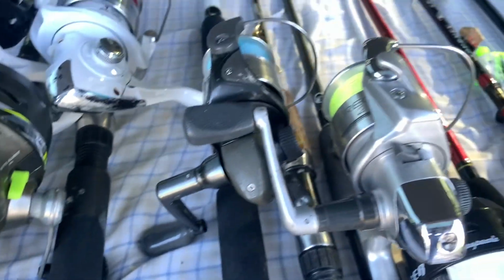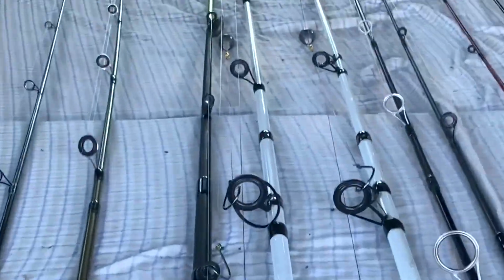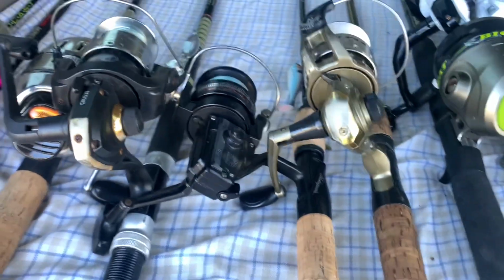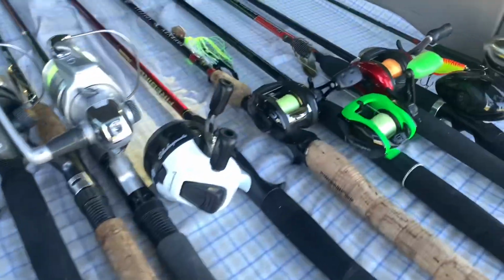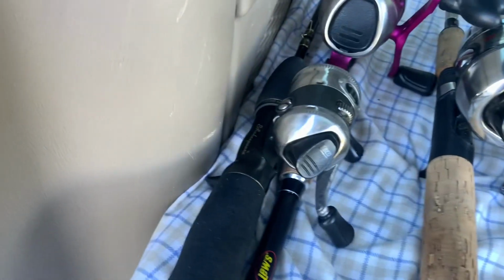Got some regular spin casts, some spinning reels here. These are all catfish setups with big circle hooks and weights. Some more spinning reels, three more spinning reels here. We got Daiwa, we got Abu Garcia, Atomic Pickles, Zebco's, another micro reel there.